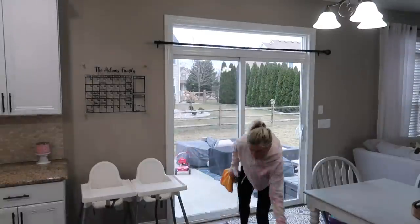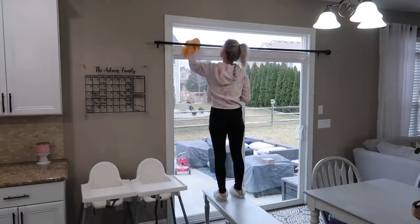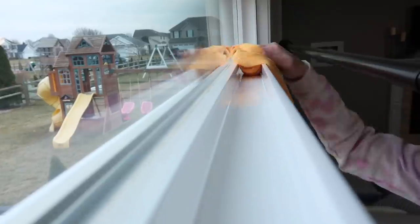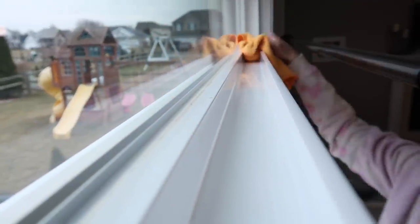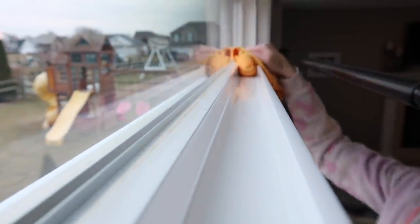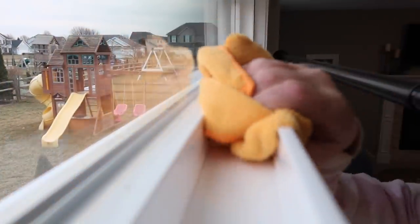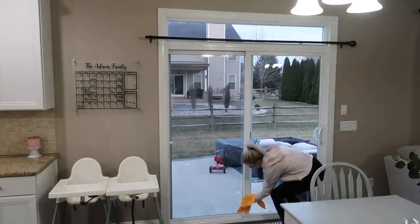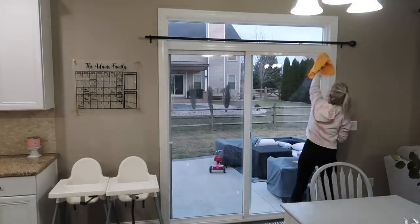I still had not put up our curtains, which was kind of crazy because the neighbors behind us are so close. I had not put those up because I knew I wanted to clean the slider door and all around it and the top of it. But then I also realized, because we were so behind with everyone getting sick, that I had not filled out the March calendar, which is made with a Cricut machine.